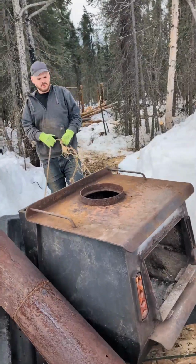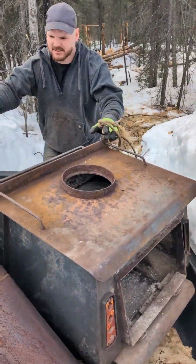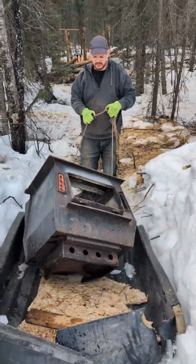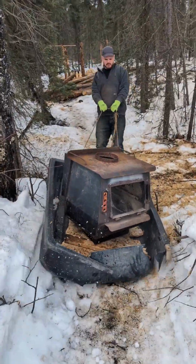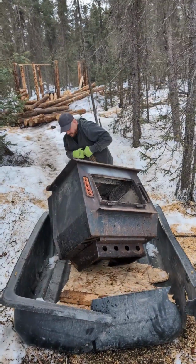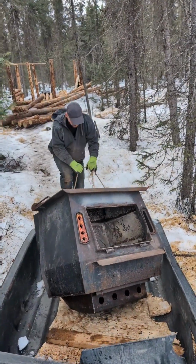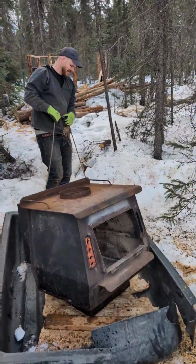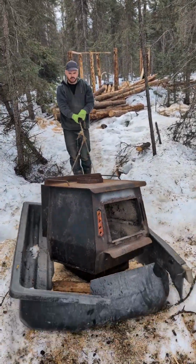We decided to bring the wood burning stove to the property today because we realized the snow is melting really fast and we want to be able to pull the sled on the snow. The snow is super soft. Before that starts happening too much.